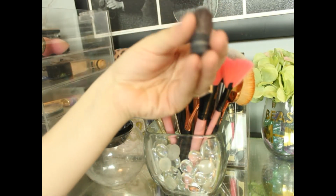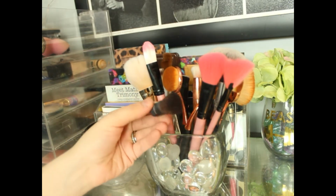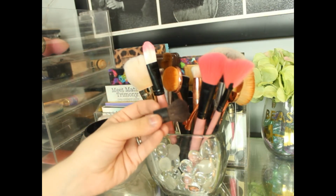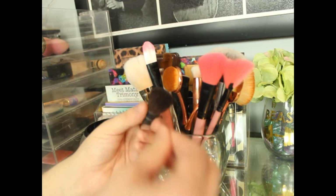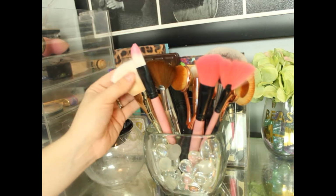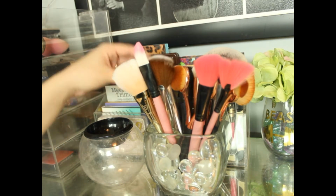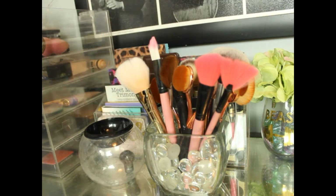I don't even remember how I got this. This is a little Bare Minerals brush. I've never used this. I never had any intentions of using this, but I kept it because it's a brush and I'm a weirdo and it's never been used. It's brand new. I did just wash all of my brushes, so some of them may look a little damp, especially the eye brushes, because I did my face brushes last night, so they're pretty much dry. But my eye brushes, you'll see when we get to that, they are a little bit wet still. But anyway, I'm definitely decluttering this one. I'm just going to stick it down in there.